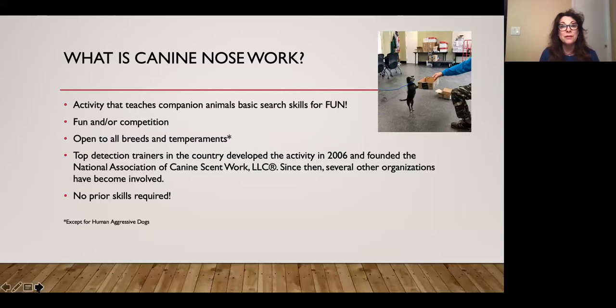Older dogs can do it. Reactive dogs who don't normally get taken to things can do it. So it's just a wonderful, wonderful activity. We don't typically run dogs that are aggressive with humans, so that is our one exception.